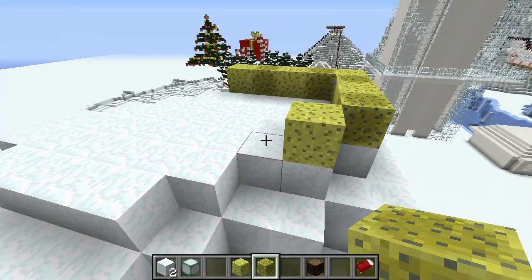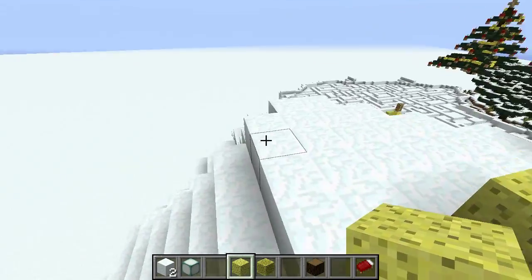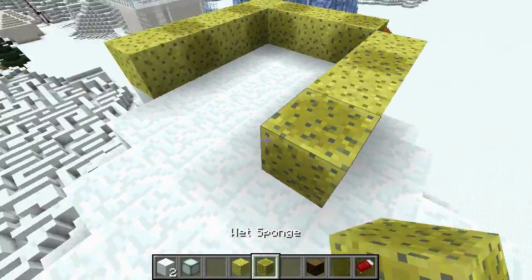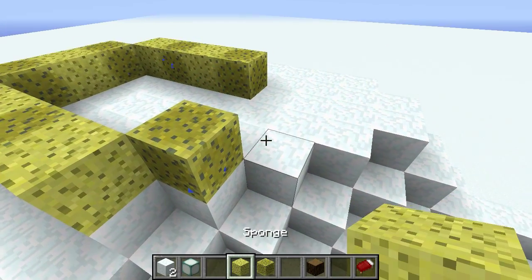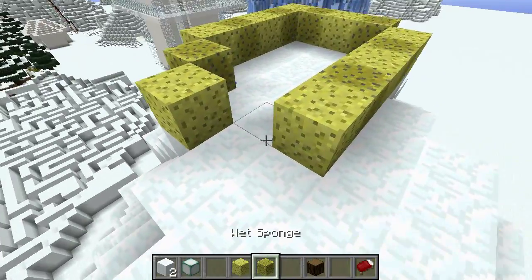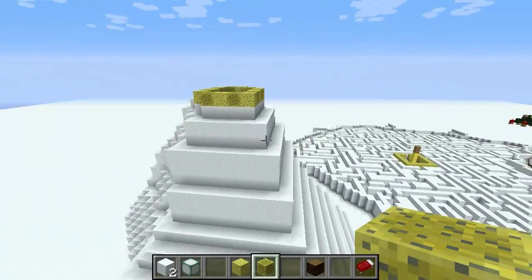So it's got little blue particles coming off it, which is quite sweet. I think it'll look better with the sponge. So that's why I've chosen this brick. Okay, so like I said, lopsided heads on snowmen are quite common. This one's going to be no exception.